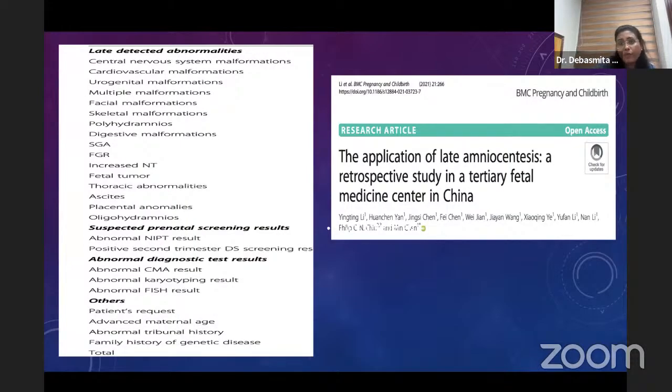Then if I am going for the late amniocentesis, which is the regular scenario in my hospital, in a medical college, I have gone through certain literature published in the British Medical Journal. They detected late abnormalities like central nervous system, cardiovascular malformation, urogenital, many kinds of malformation, like SGA, recurrent growth retardation, increased NT, but they suffered with many other things later. So certain things have gone through late amniocentesis, like abnormal NIPT results also.